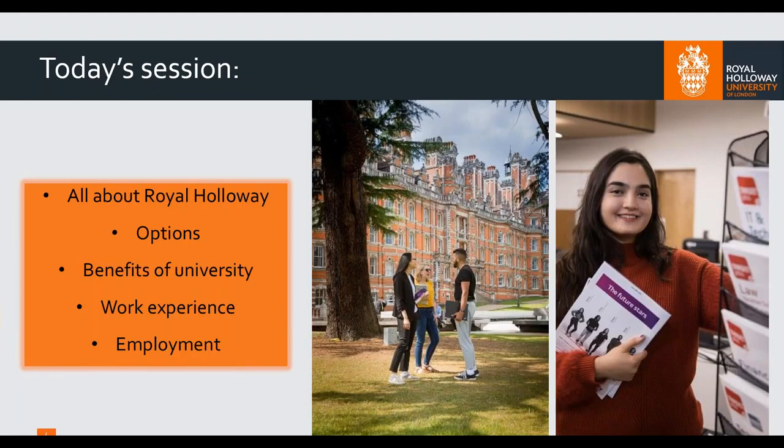So in today's session, this is what we're going to be covering. First, I'm going to just give you a bit of information about Royal Holloway. We're then going to look at the different options for your post-18 pathway and what you could choose to do after you finish school or sixth form or college, of course. We're then going to look at some of the benefits of university and about getting work experience and then employment once you've finished your pathway as well.